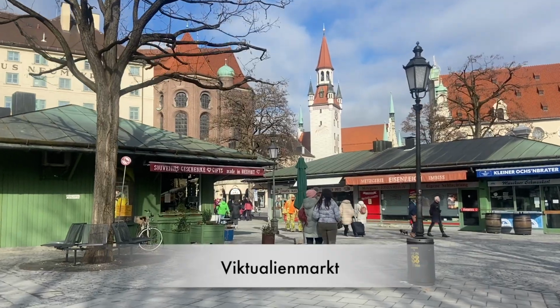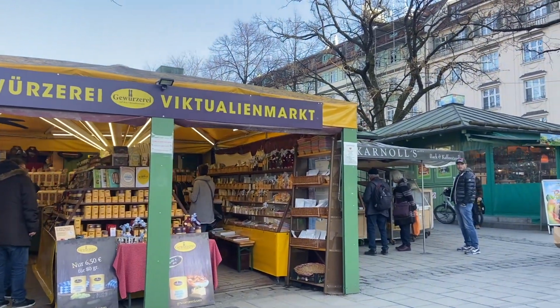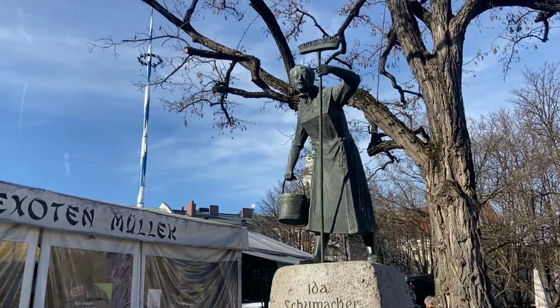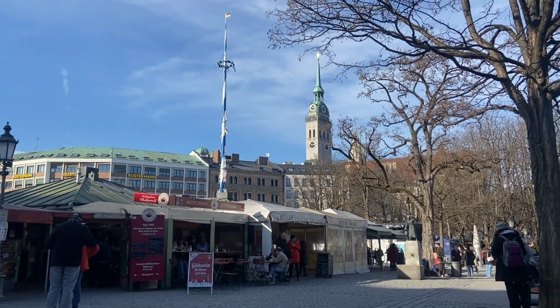For a taste of Munich's culinary delights, visit the Viktualienmarkt, a bustling outdoor market that sells everything from fresh produce to traditional Bavarian snacks. You can try some meatloaf or pretzel while browsing the market.